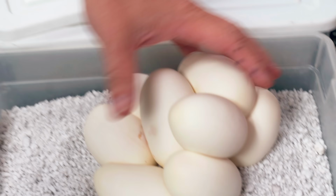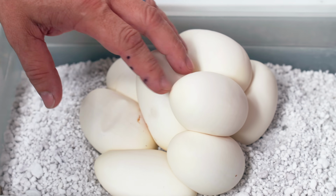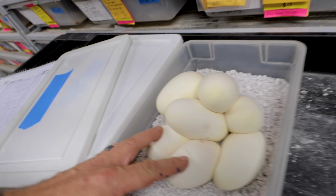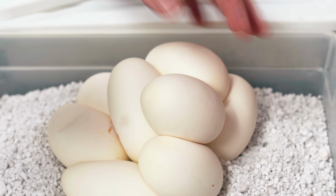That was a weird one, but she piled them super high, which obviously means I have to take them because the egg box doesn't quite fit, if you know what I mean. So I'm gonna have to take these off, but first we can count them up. 2, 4, 6, 8, 9.